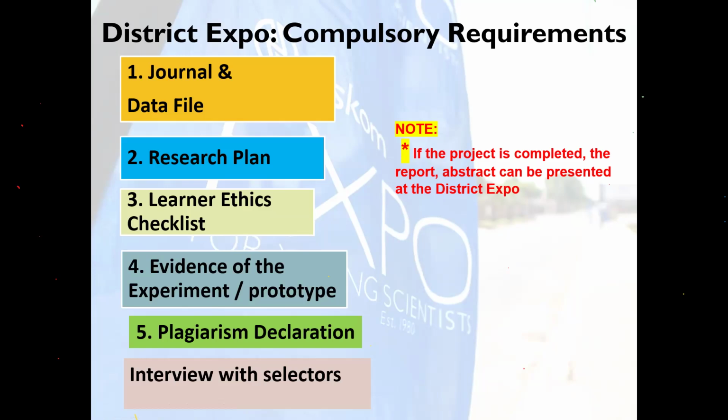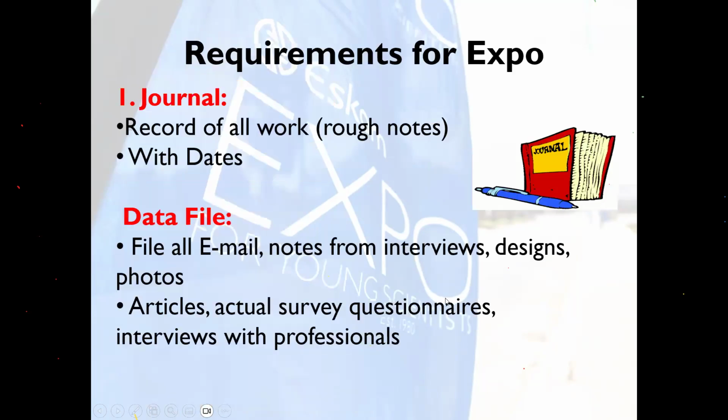If you're in the process of building the prototype, bring the prototype to the District Expo. Take photos of your experiment if you've finished or you're working on your experiment. Take photos to show us. And remember, while you're collecting data, you're writing in your journal. The only time we will see your report and the abstract is if your project is finished. Okay? We need number 5, the plagiarism declaration, and then, of course, is the interviews.